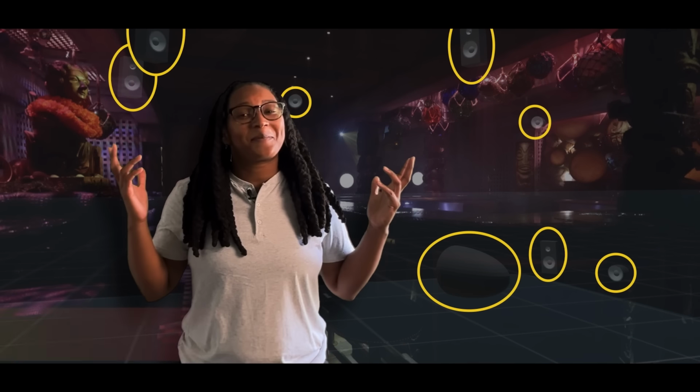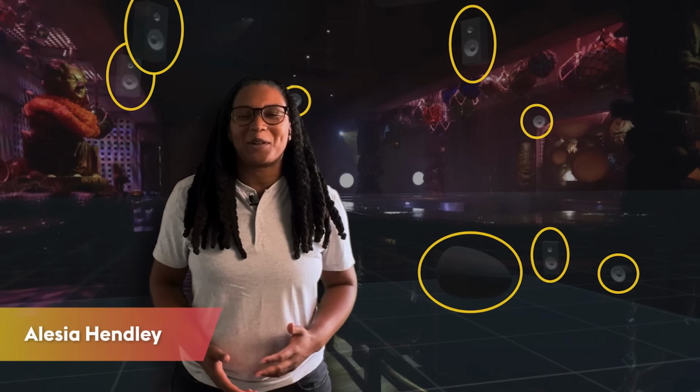This sound system, it may be hidden, but the moment you walk into UnderTow, you can't miss it. And the crazy thing about this space, everything you hear wasn't designed by an AV professional. It was created by the bar's co-founder.